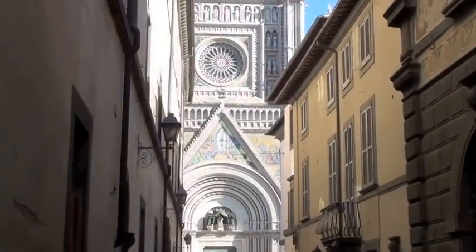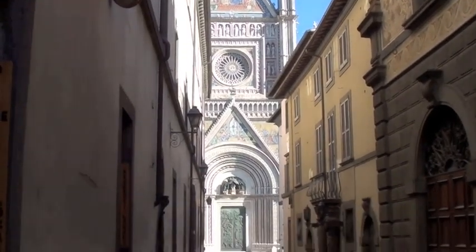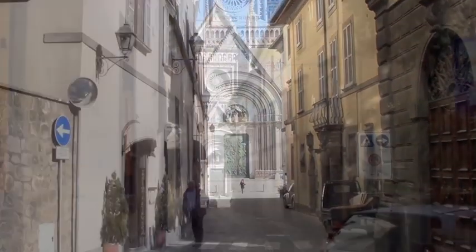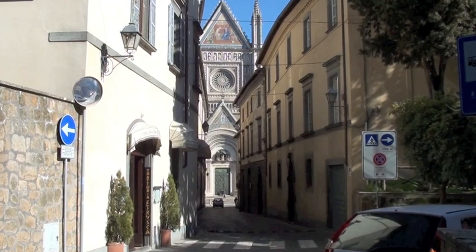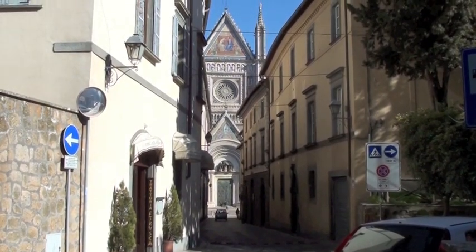One of the great things about Orvieto is that even though you don't have the stand-back view of the facade, they give you this neat little medieval street that leads straight down to the door and the portal. This is medieval Italy, guiding your eyes, your heart, and your steps straight to the center of it all.